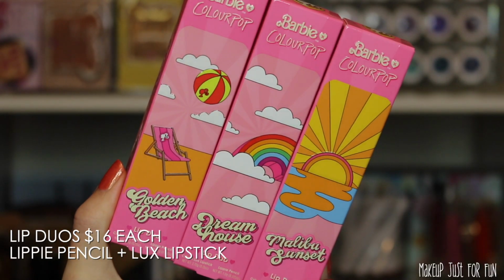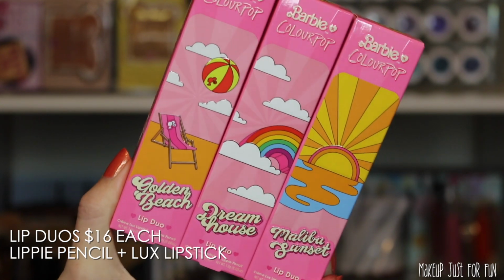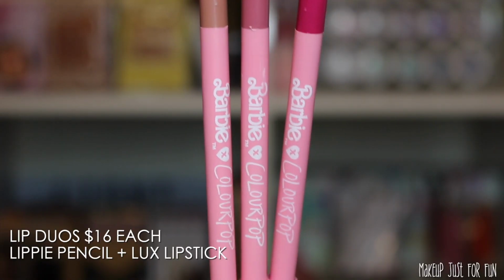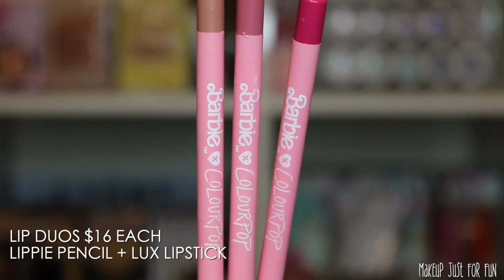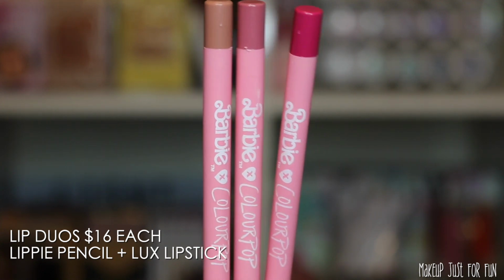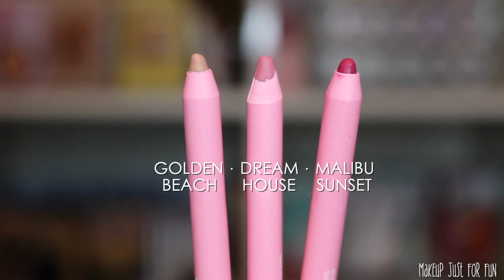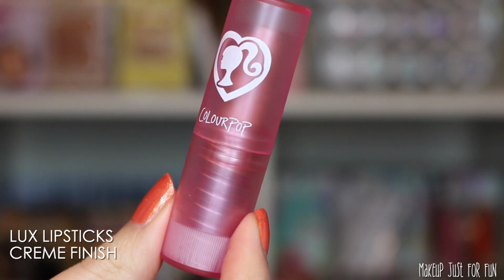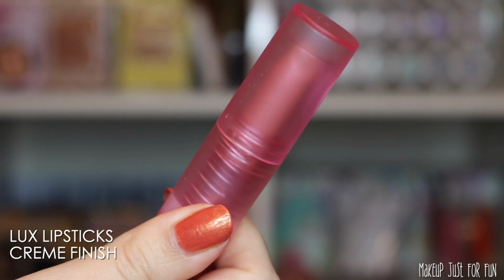Now let's take a look at the lip duos. We're getting 3 different lip duos. These are going to be priced at $16 US a piece. Each one contains a lippy pencil and a luxe lipstick. They are coordinating, so they're the same shade and they have the same shade name. So we have a light nudie color, a mid-tone pink, and then a deep reddish pink. All of the luxe lipsticks are a cream finish.